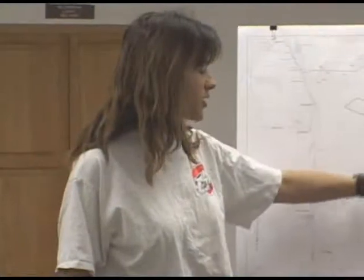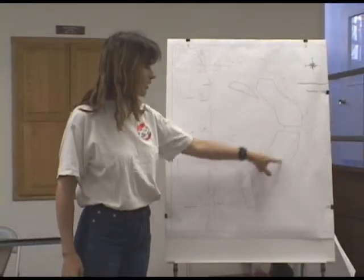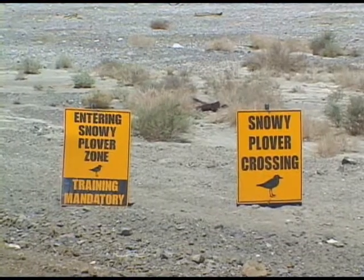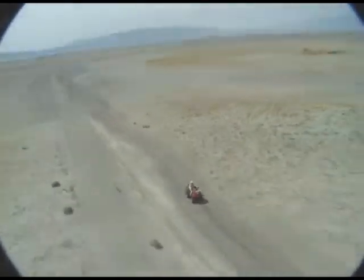To help protect the plover, every program employee was educated about the bird and its habits. Biologists from the Point Reyes Bird Observatory marked every nest with a survey marker and streamers. Lower speed limits were posted, and entry into some areas was restricted.